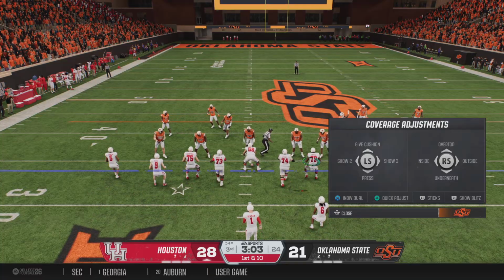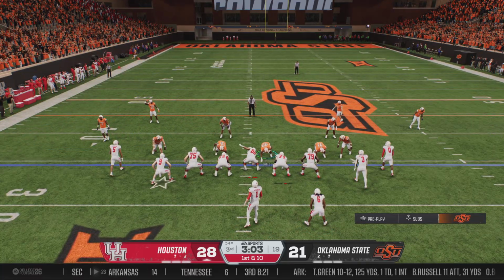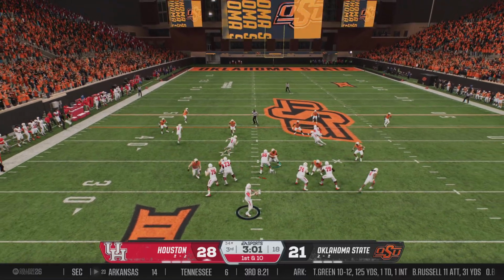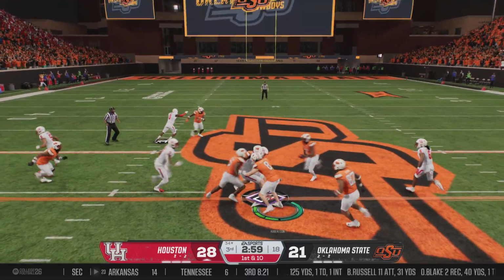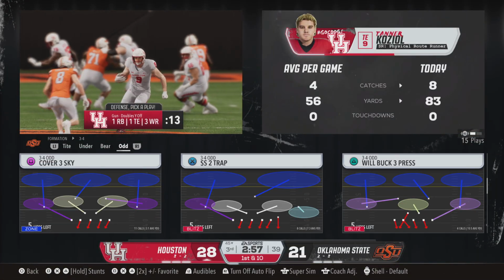Last drive went for 6. We'll see if they can do it again. This drive will get underway from just inside the 35 at their own 34. Fires to the big fella. They'll get him at the 45, but he got 10 on that one.